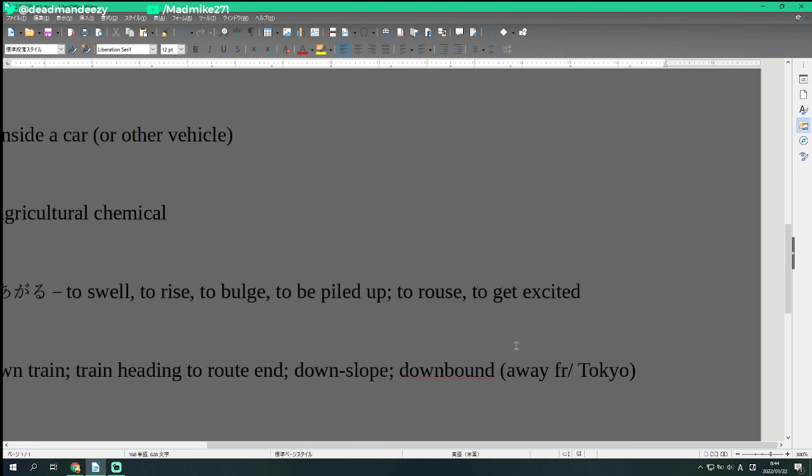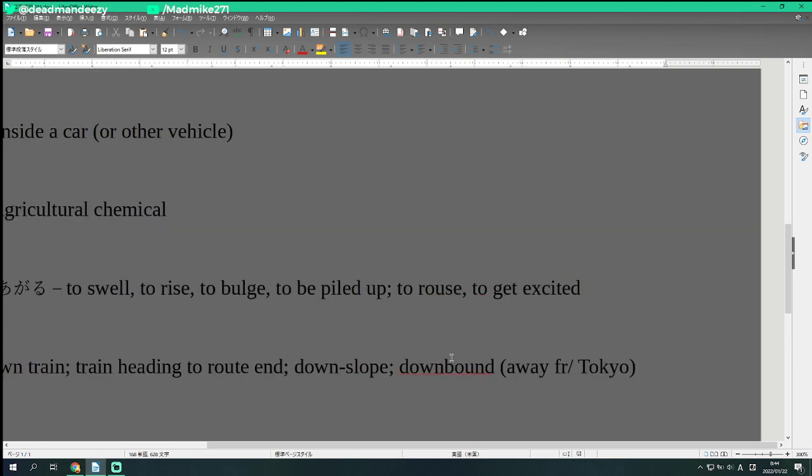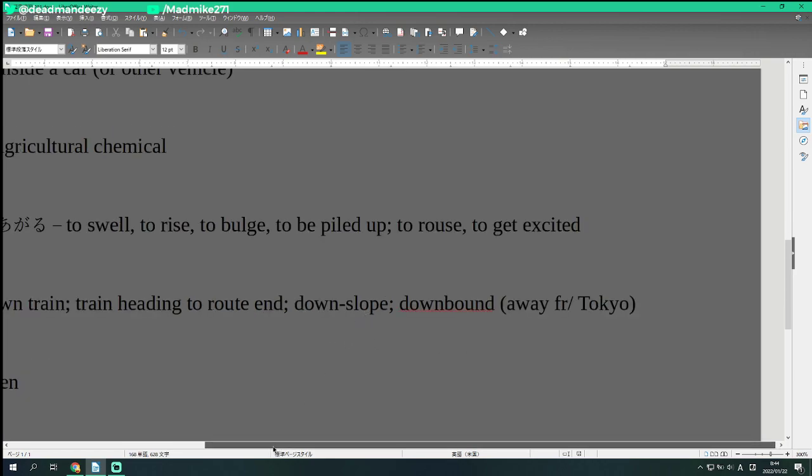To swell, to rise, to bulge, or to be piled up, also to arouse or get excited, is mori agaru. Mori on the right side can also be pronounced sakari, but not in this word, just on its own. Sakari is the apex or climax of something. Mori agaru is to swell up, rise, or be piled up. Heading down train, or heading toward the end of a train's line, or heading down slope or downbound from Tokyo is kudari, our kanji for going down or underneath.